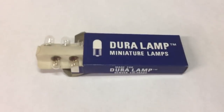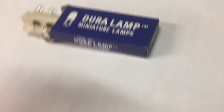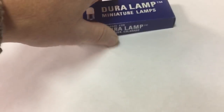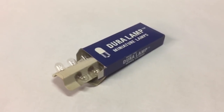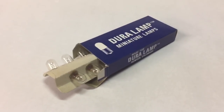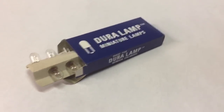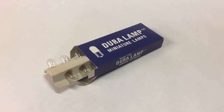Another box of light bulbs sold, these little Duralamp miniature lamps. The only thing I know on these is they're a number 47, which is sort of a universal gauging system for these little lamps. And I bought a large quantity of these from somebody for $20, and I've been selling them for $10 a piece. And they sell once every couple of weeks.